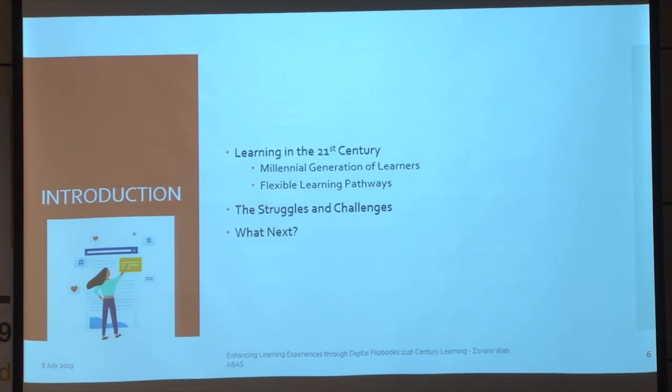Okay, we are all in the 21st century. What is it that we should be providing to our learners in the 21st century? What should learning be like? This morning we heard three keynotes, and they're all equally impressive because we're all talking about the 21st century. We're all talking about the need to go into the 21st century, whether through MOOCs, OERs, or open education.